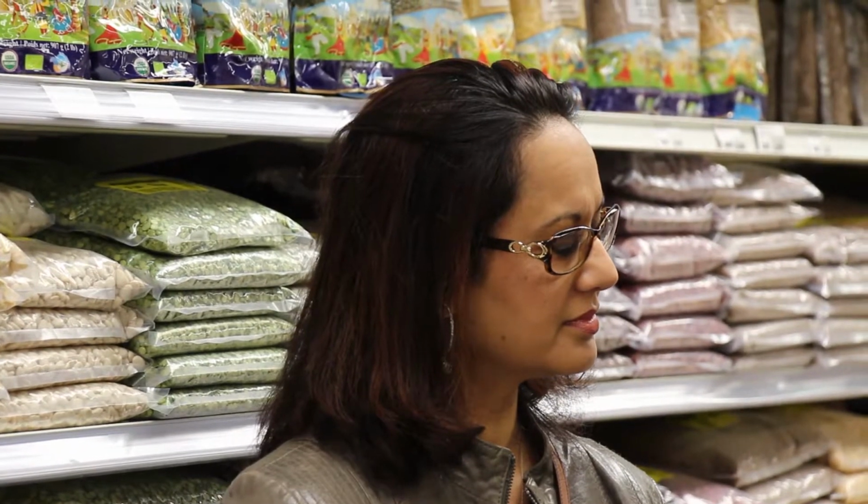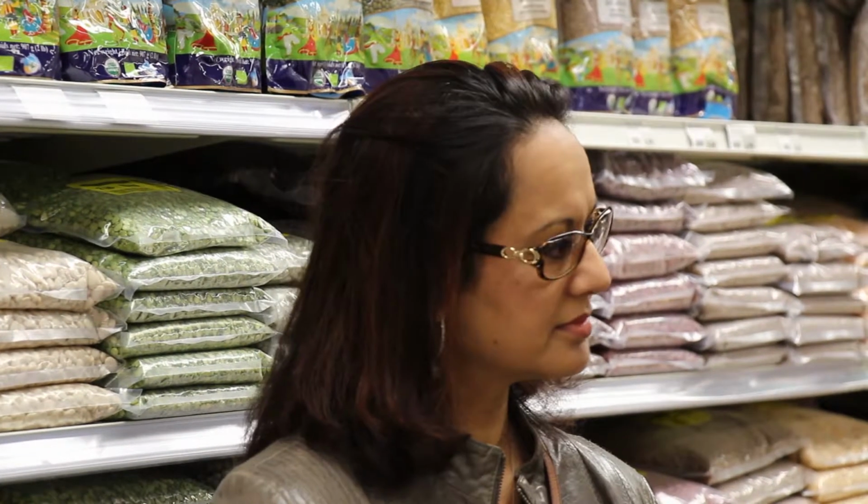During wintertime, obviously, BC doesn't produce much, except tomatoes and peppers in greenhouses. Besides that, everything comes from California for the most part, which is our biggest trading partner, and it's near us. Washington and California provide most of the produce to us. Apart from that, we get Indian produce flown into us from India every week. It comes in on Thursday or Friday, depending on which supplier it is.